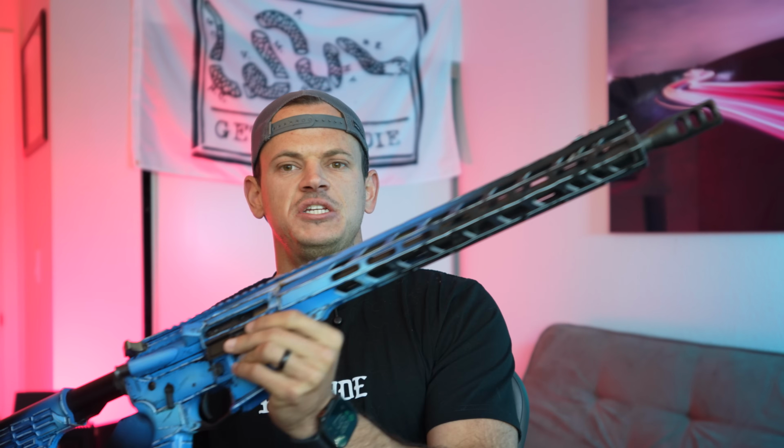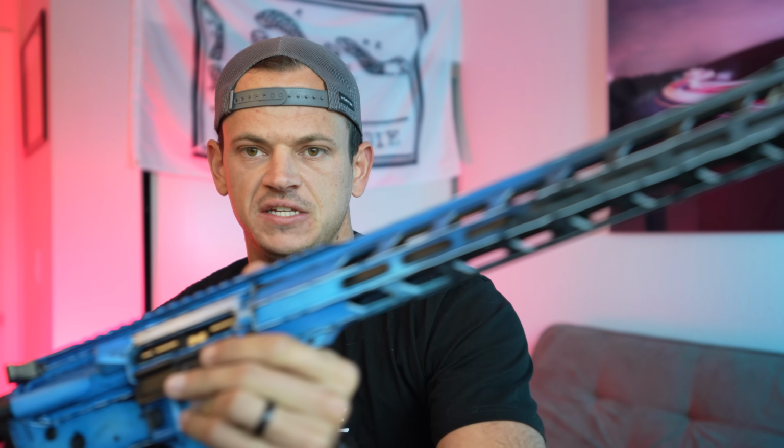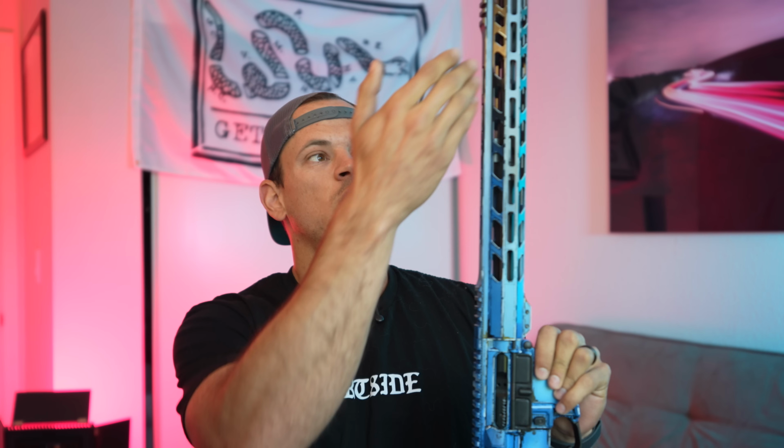Then we have the issue of overgassing for the sake of reliability. A lot of times with these cheaper guns, this gun specifically is a 16-inch carbine length gas system. It's a little bit overgassed. And now overgassing is not the end of the world. It's actually not even necessarily a bad thing completely. When you have an AR that is overgassed, what that means is that there is more gas than is necessary to properly cycle the bolt.